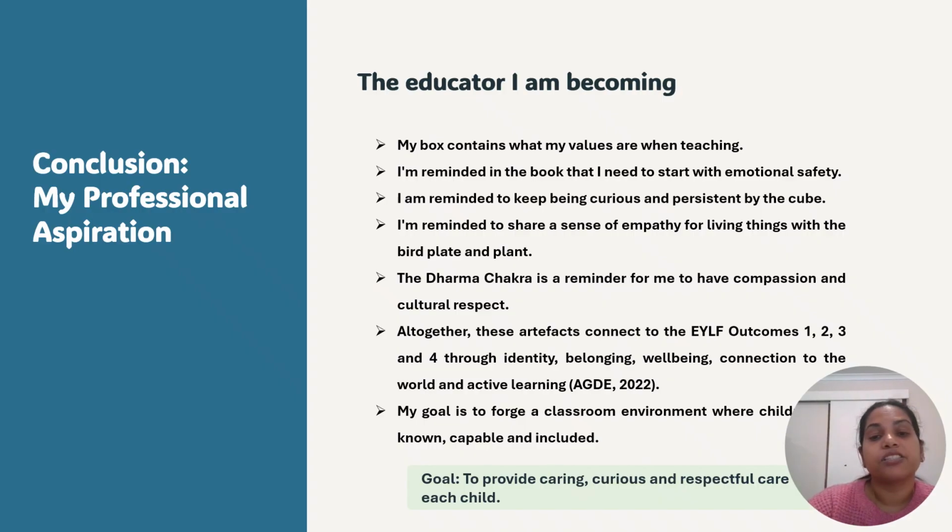Finally, this identity box displays the values I hope to carry with me into early childhood teaching. The book reminds me to start with emotional safety. Children should have space to think and to try and persist like the cube does. The bird plate is a reminder to me of how much I love animals and want to teach empathy. The Dharmachakra makes me feel connected to my Buddhist identity, my mother, and the significance of compassion. The plant reminds me that children need patience and the proper conditions.